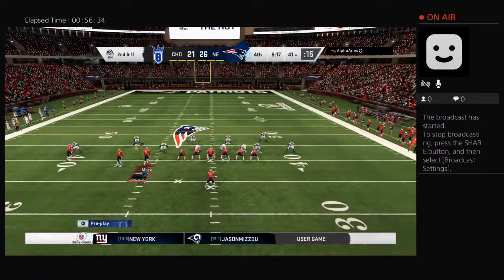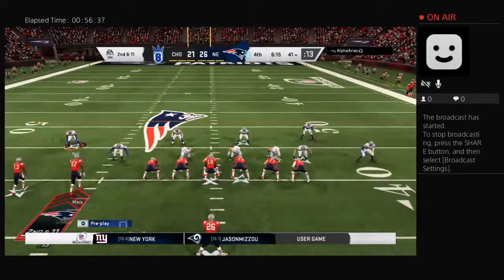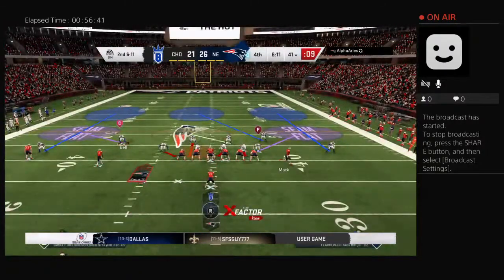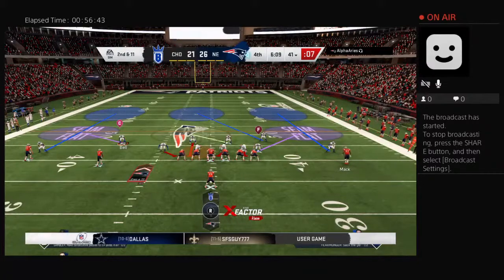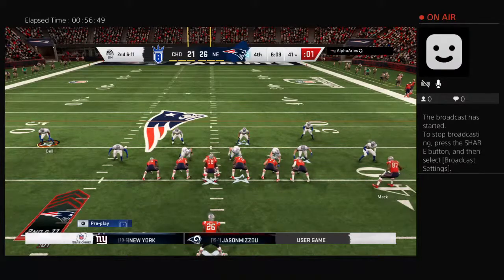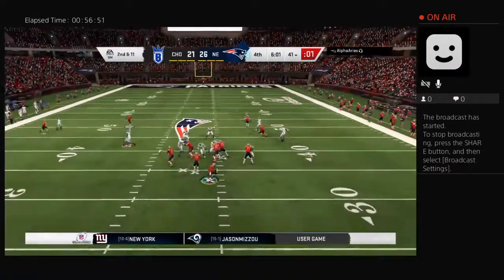54's Mike. 54's Mike. Check. Watch 54. Watch 54. Tight dog. Switch. No. Off. 2nd and 11.